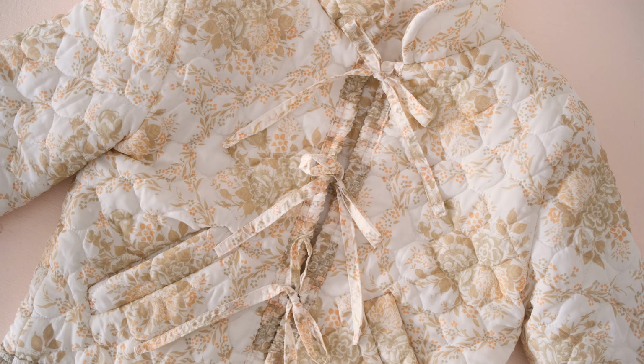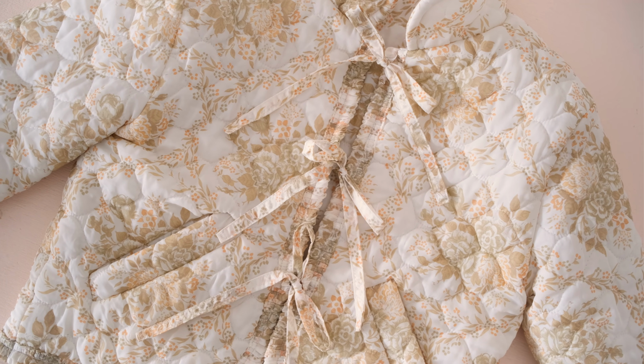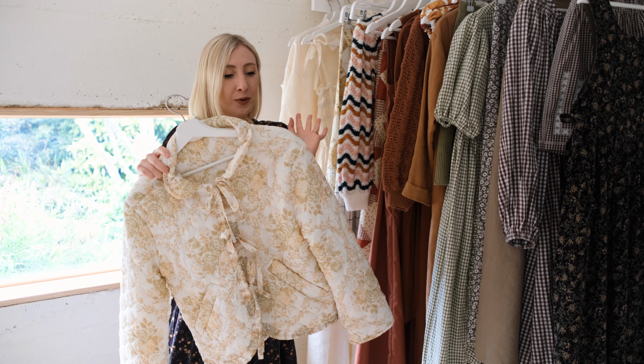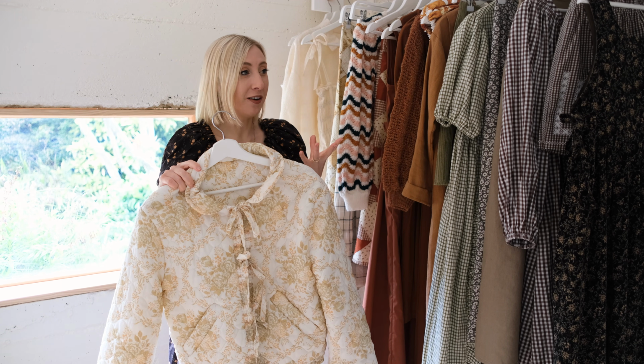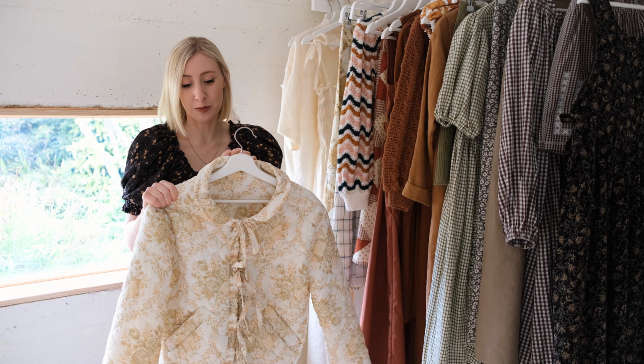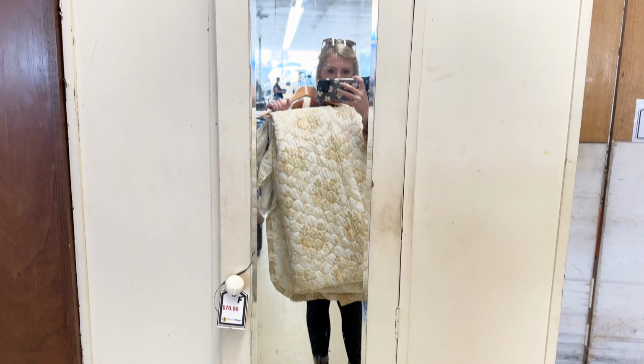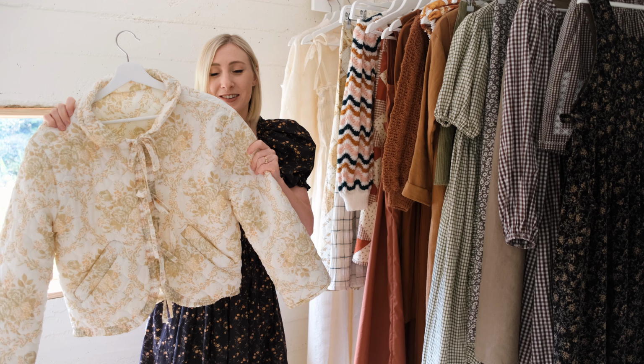It's the most adorable beigey floral print. The bedspread itself was already pre-quilted, which gives the overall material just such a lovely puffiness. And as soon as I saw it at the op shop, I knew I had to have a go at making a puffer jacket from it, and I could not be happier with how this turned out.